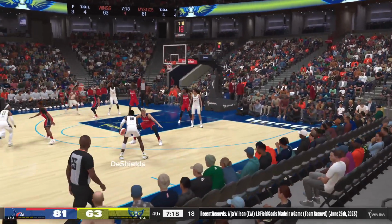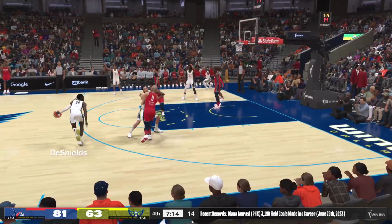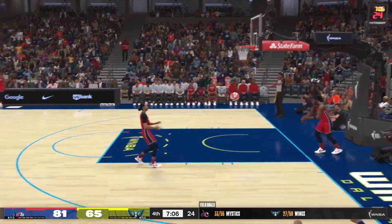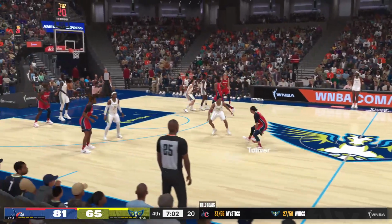Outside to Shields. Top of the key, and it's good for two. We've seen an obvious improvement out of her since halftime, and she just didn't really have a whole lot working for her in the first half.